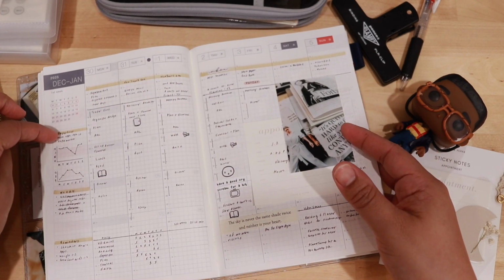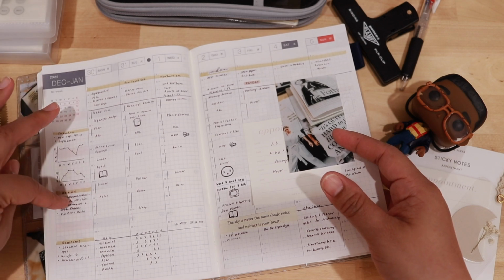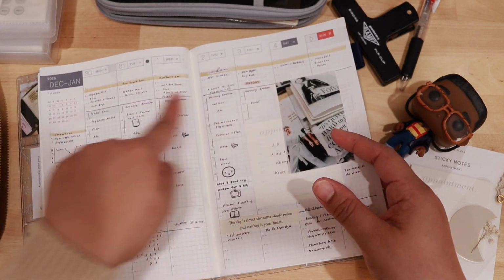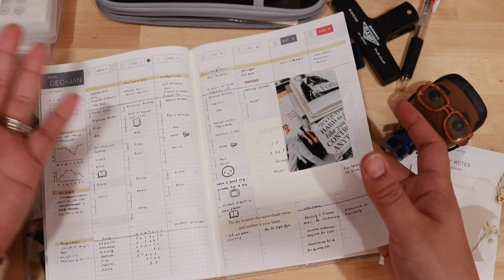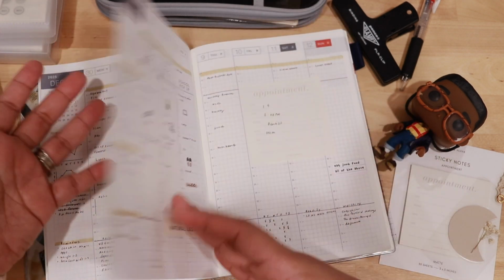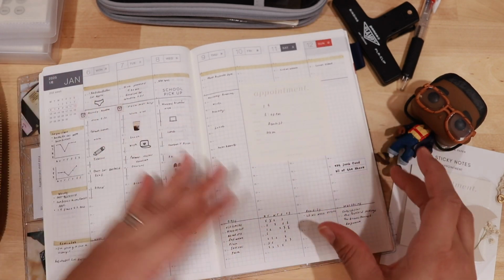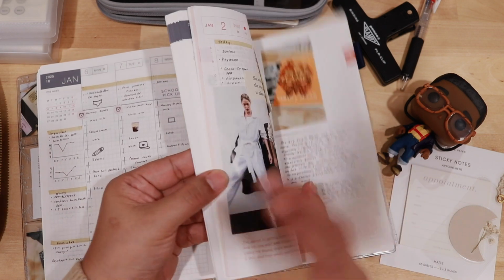I literally have what's important. I have my mood, my sleep, my weekly, anything important here, any reminders, any top things I need to pay attention to are on the top, and then I just log what I do during the day. And then I put a picture of my favorite spread. I didn't do that yet for this week because I'm not sure if I'm going to do that. I don't want it to be too bulky because I already can tell that this is going to start bulking.